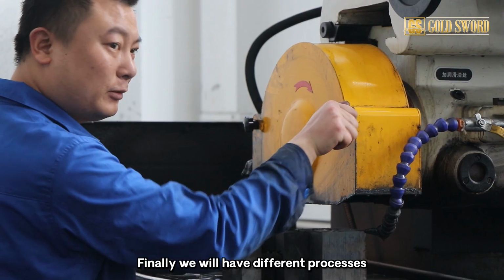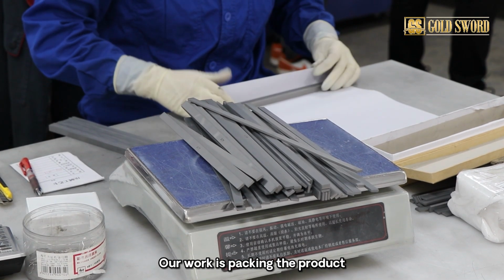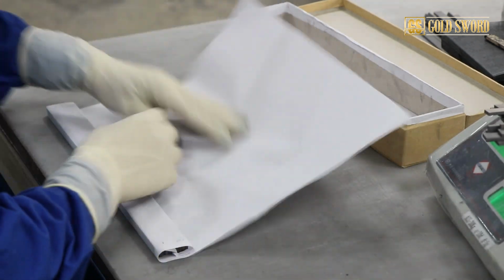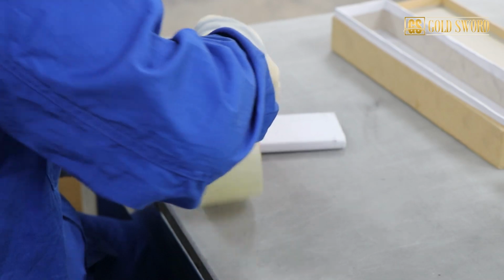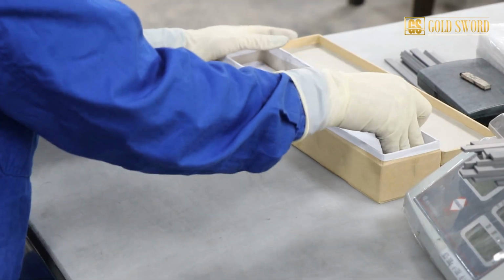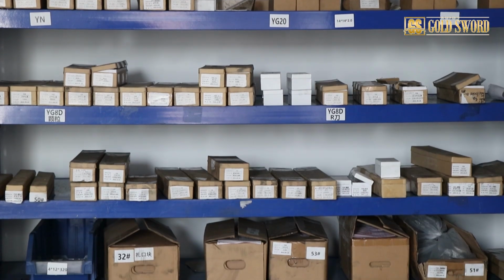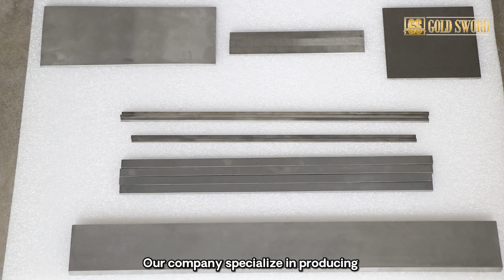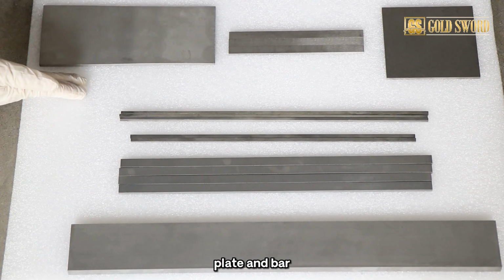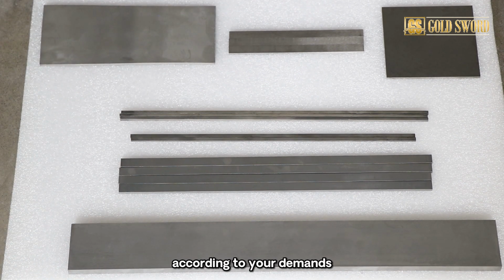Finally, we will have different processes according to our customers' needs. Our worker is packing the product. Our company specializes in producing tungsten carbide strips, plates, and bars, and we can customize the product according to demand.